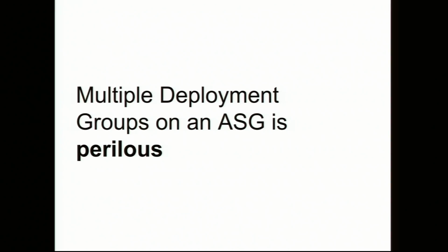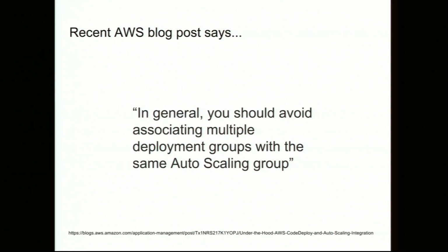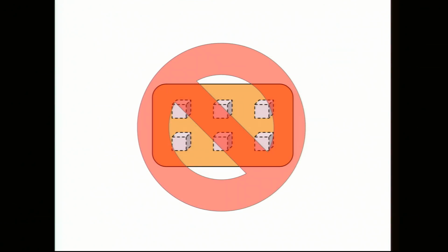So multiple deployment groups on an ASG, it's perilous, to say the least. There's a recent blog article from AWS themselves who say that in general, you should avoid associating multiple deployment groups with the same auto-scaling group. So even though the UI, the API, all of that stuff for CodeDeploy supports it, they now say that it really doesn't work. You shouldn't be doing that, and I tend to agree. So yeah, no multiple applications on the same auto-scaling group.